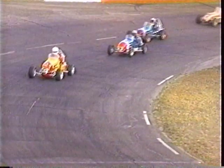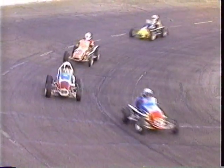About World War II time, a lot of the paint jobs depict the graphics that were on the World War II fighter planes. A lot of the scallops and that sort of thing.